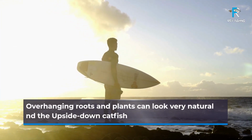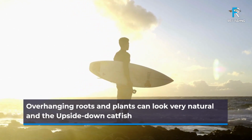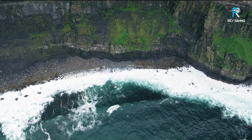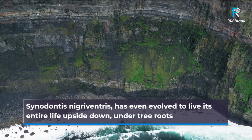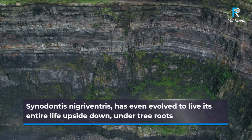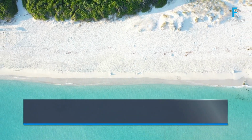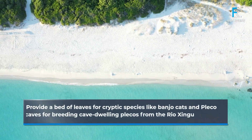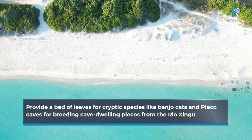Overhanging roots and plants can look very natural and suit the upside-down catfish. Synodontis nigriventris has even evolved to live its entire life upside down, under tree roots. Provide a bed of leaves for cryptic species like banjo cats and pleco caves for breeding cave-dwelling plecos from the Rio Xingu.